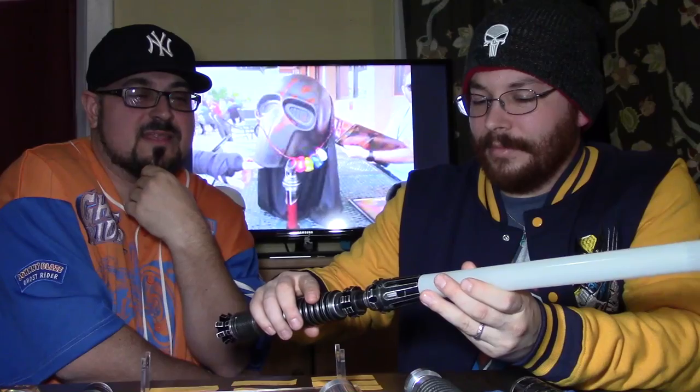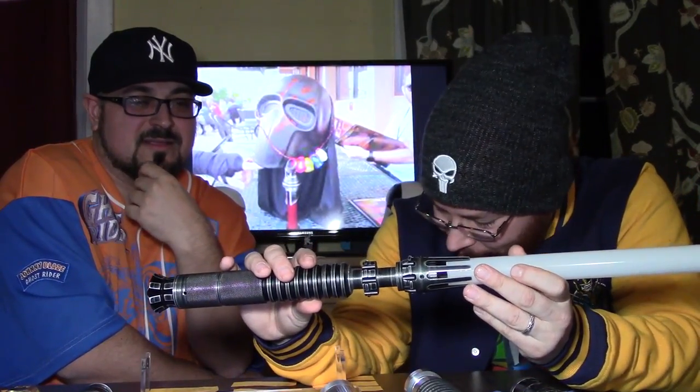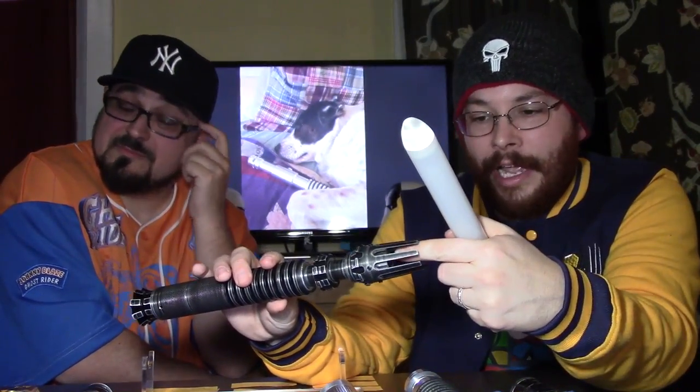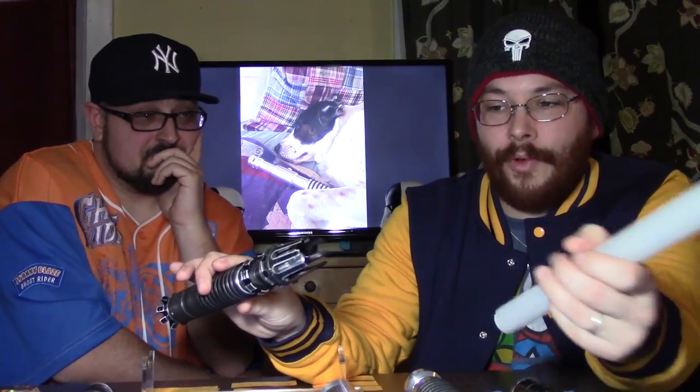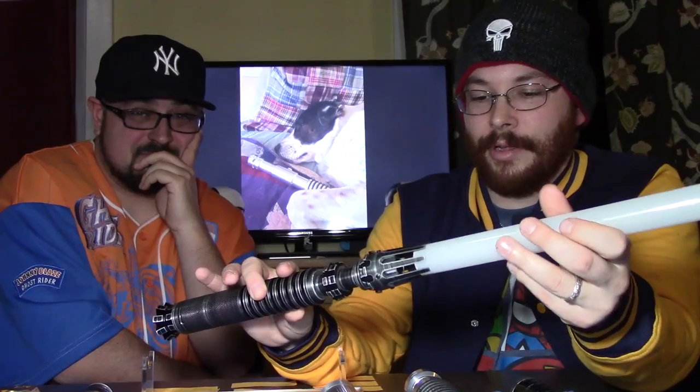What do they actually call this damn thing? It's a thin neck, but there's an actual term for this. Basically, the blade normally goes into a hole. This goes around the collar. There we go. Collar was the word I was searching for.